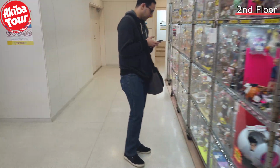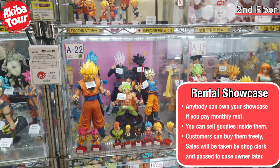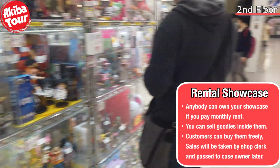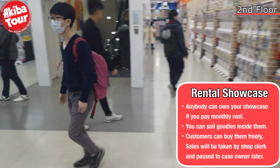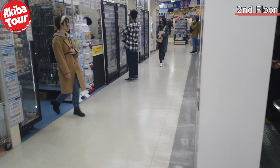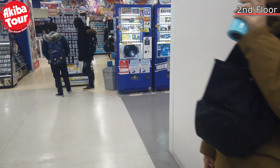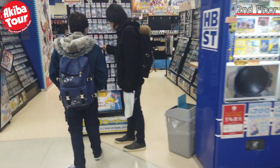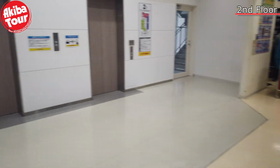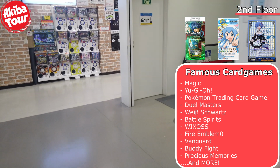Now, look at the small glasses cases. This is called a rental showcase store. Once you pay the monthly rent, you can own a box and start your own business to sell your stuff. One more thing you can tell is that there are so many card game stores. Not only Magic, Yu-Gi-Oh! or Pokemon card games, but a whole bunch of card games exist in Japan.